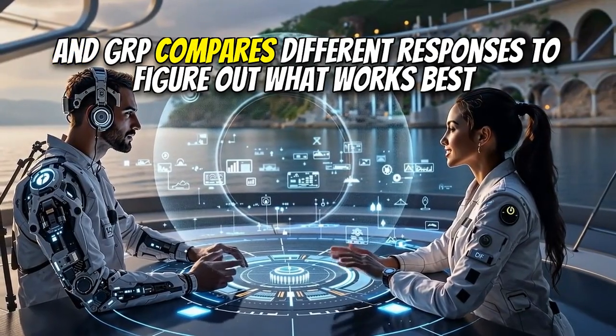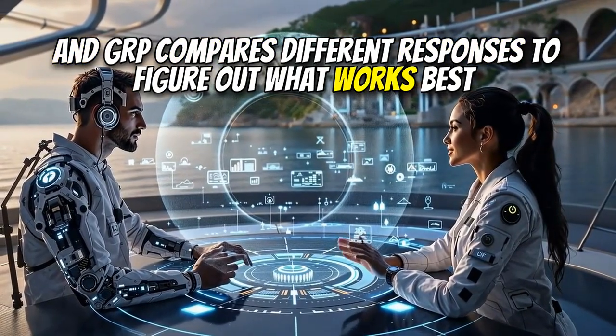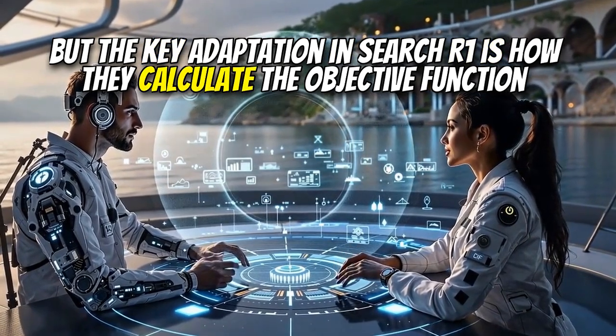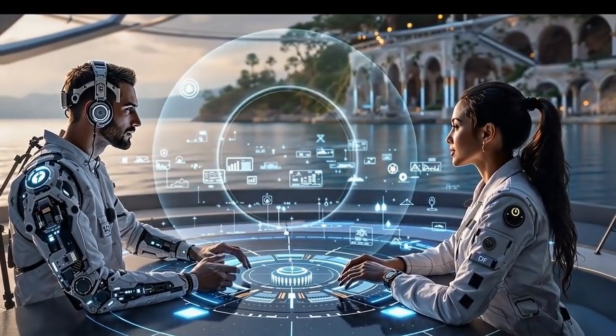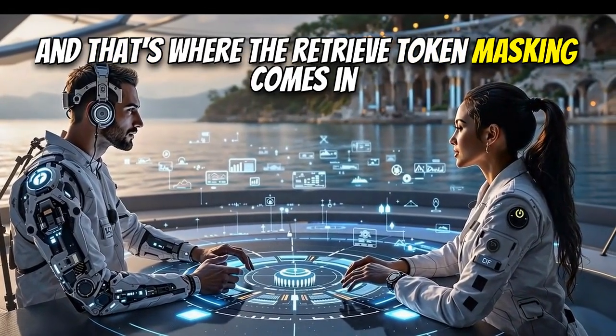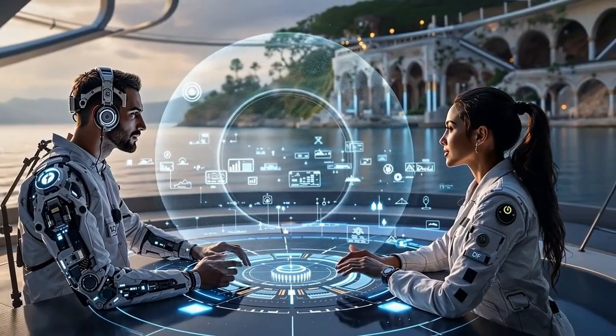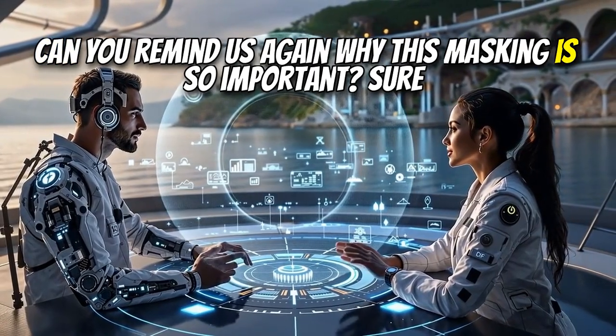And GRPO compares different responses to figure out what works best. Okay, but the key adaptation in Search-R1 is how they calculate the objective function. Right. And that's where the retrieve token masking comes in. Yes, the famous retrieve token masking. Can you remind us again why this masking is so important?